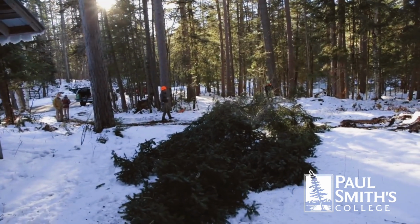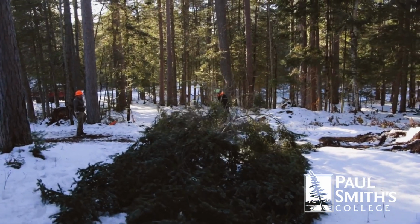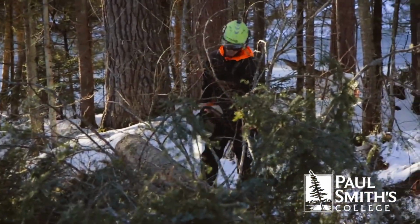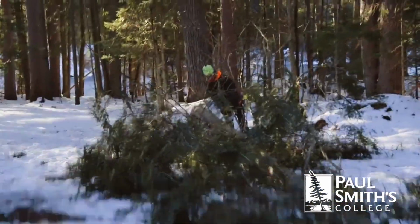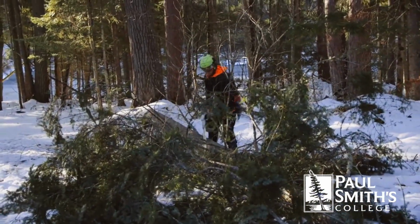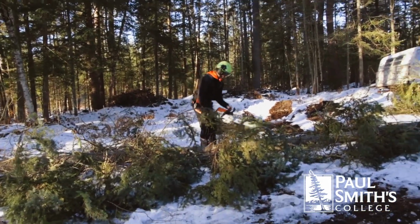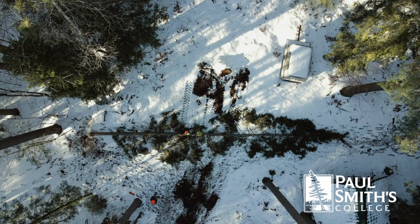Once the tree is safely on the ground, we can begin limbing it. He'll work his way up one side here. He's moving up the side of the tree, bumping the knots as he goes, making sure that the stem is clear of all branches.